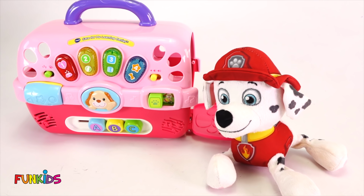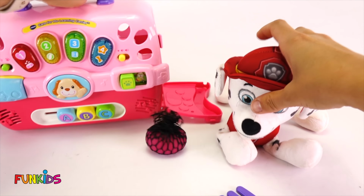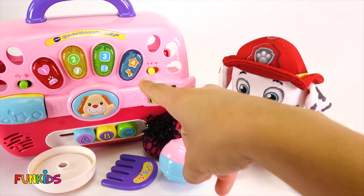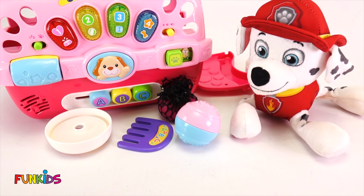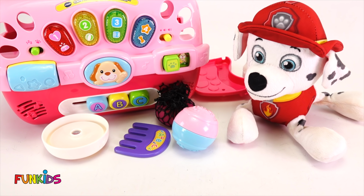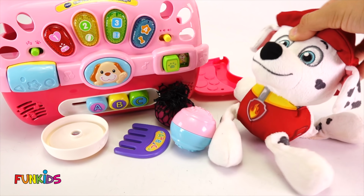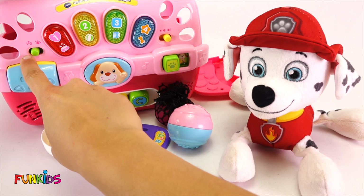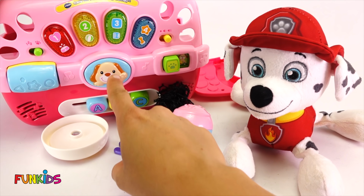Hey, that's good, Marshall. Let's get all of your stuff out. There we go. There's all of our stuff. Now let's use our puppy dog carrier to see what to do. Nice. Are you ready to learn something new? Woof, woof. Are we going somewhere exciting today?